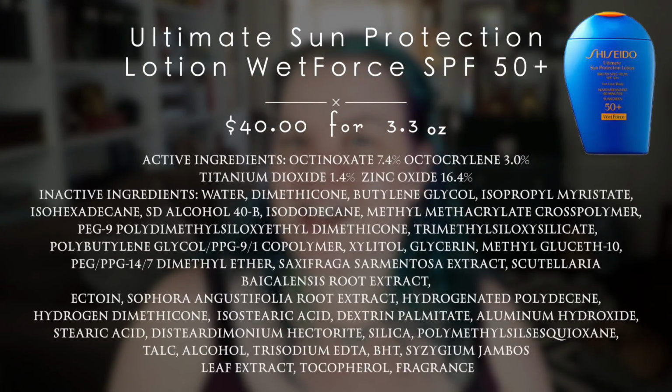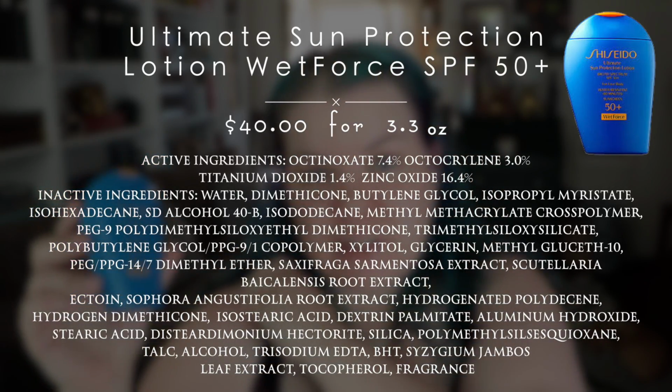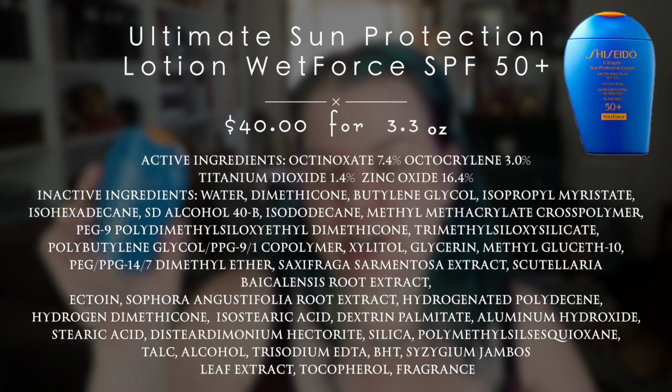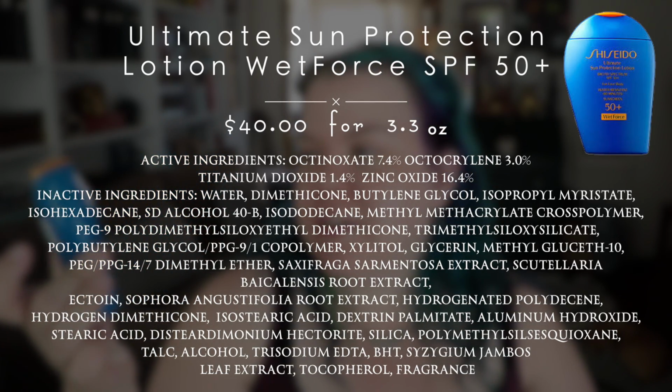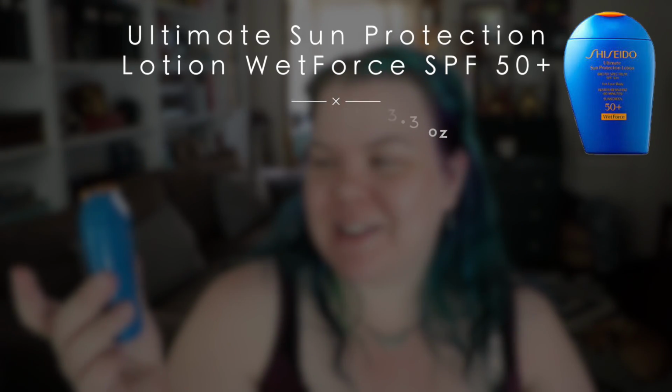So the next sunscreen that I'm going to share with you guys is one that's a bit of a cult classic. This is the, I believe it's Shiseido, but it might be pronounced differently. The Ultimate Sun Protection Lotion SPF 50. This has something called wet force technology, which we'll talk about in just a second. And this is water resistant up to 80 minutes.